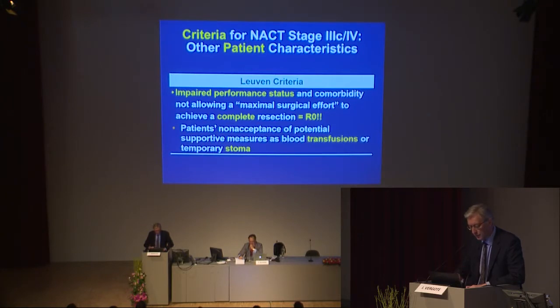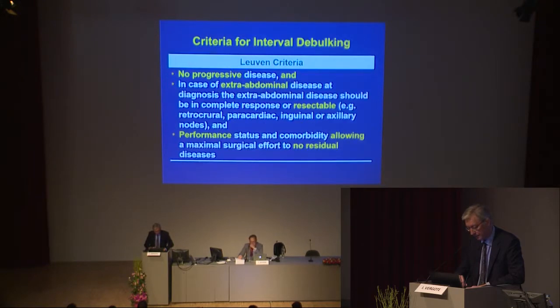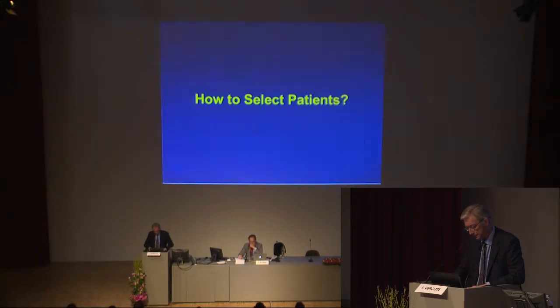And then what was also mentioned already, impaired performance status or the inability to give blood transfusion, for instance Jehovah's Witnesses, sometimes we choose neoadjuvant if the surgery would be very extensive. So the criteria for interval debulking is no progressive disease, and in case of extra-abdominal disease, it should have disappeared with the chemotherapy or should have become resectable. And again, a performance status allowing maximum surgical effort.